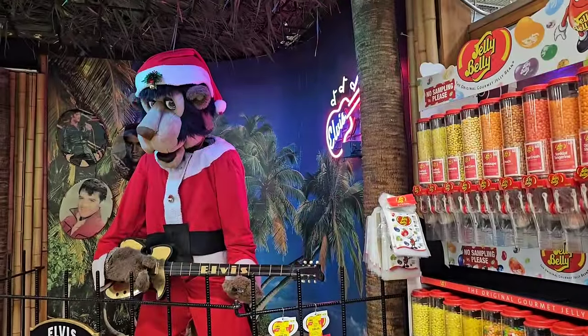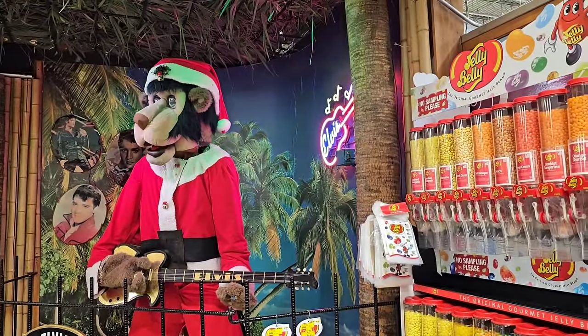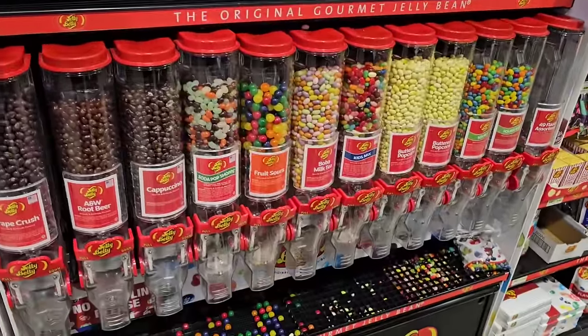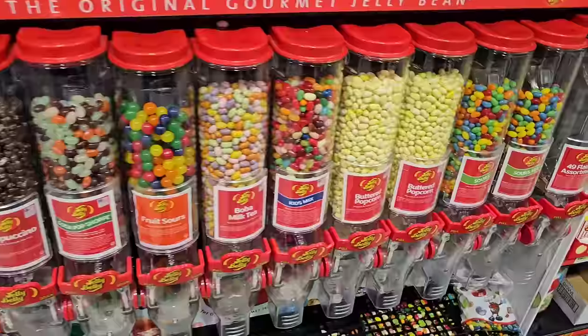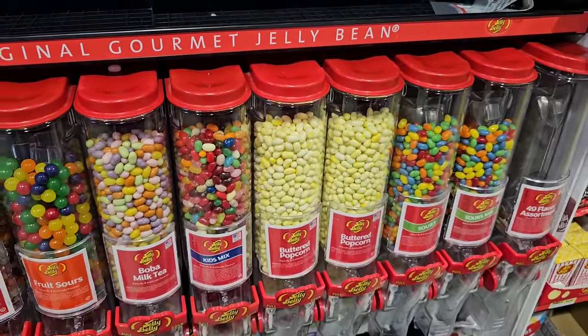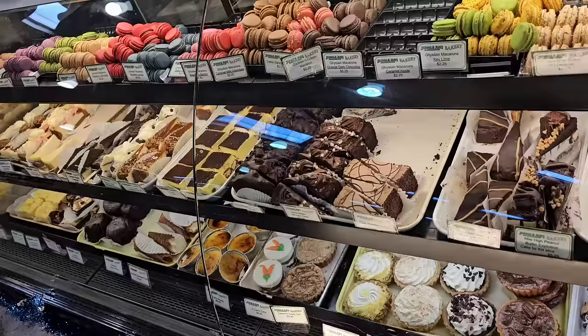Oh, there he goes. Oh, he is singing. He is jamming. All right. I'm sure that Elvis is some copyrighted music, so we're going to have to just talk over that, unfortunately, but look at all these different candies. Buttered popcorn jelly beans. Where else can you find those unless you order them online?